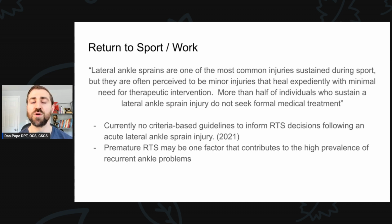So if we have some sort of return to sport criteria, maybe that'll help us to reduce the incidence of recurrences and/or chronic ankle instability in the future. And a premature return to sport, so folks getting back too quickly, may be one factor that contributes to the high prevalence of recurrent ankle problems.